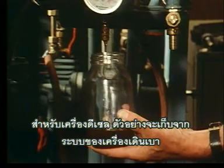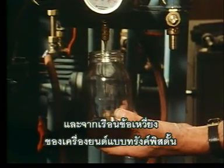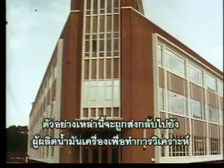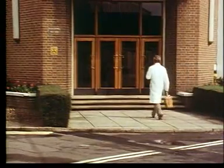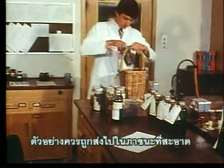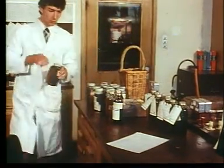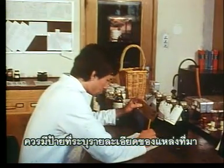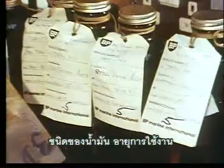For diesel engines, the samples are taken from the system of a low-speed engine and from the crankcase of a trunk piston engine. These samples are returned to the oil supplier for analysis. The sample should be forwarded in a suitable clean container and not in various glass bottles. Clear labelling, giving details of the source of the sample, the type of oil and total hours in use, should accompany the sample.